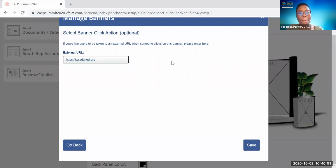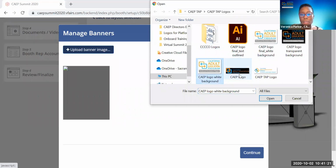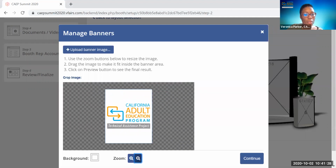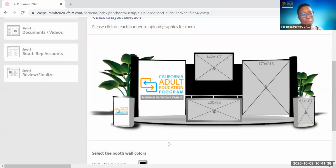Thank you. All right. So I'm going to add our URL so that when people click on that CAEP Top logo, they will go to our website. So as you can see, the logo appears here. And then I'm going to add the same logo just for fun because I want it to appear larger. And then I'm going to zoom out again. And then I'm going to continue. And then I'm not going to do the URL, but you know that you can add that. And so now it appears larger.